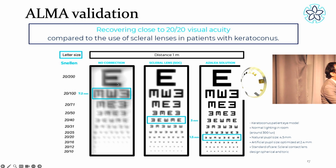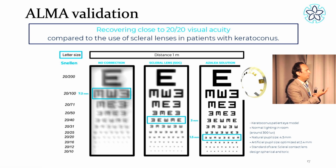Then on the second column, we see the same patient, but now using the best standard of care solution today, which is a scleral contact lens without the electronics. Clearly this provides an improvement. We improve in this case a couple of lines, but at 3 millimeters, 1 meter distance, it starts to be blurry. So for this patient, it will be difficult to read a book or a computer screen. It will still be too blurry.